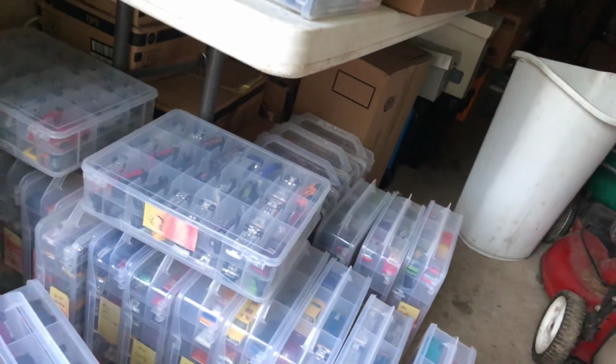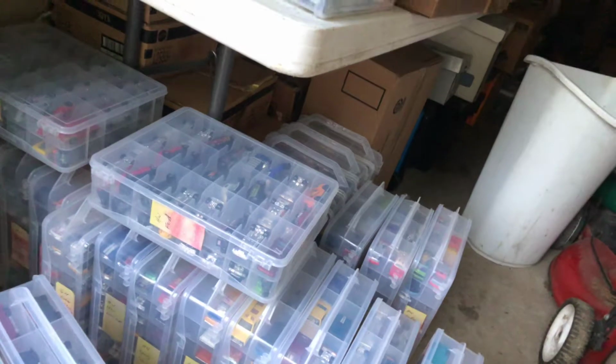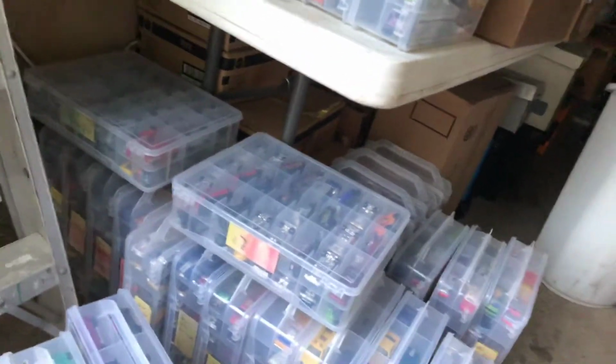It's late afternoon, early evening, and there are kids playing outside because the weather's nice, and I have the garage door open.